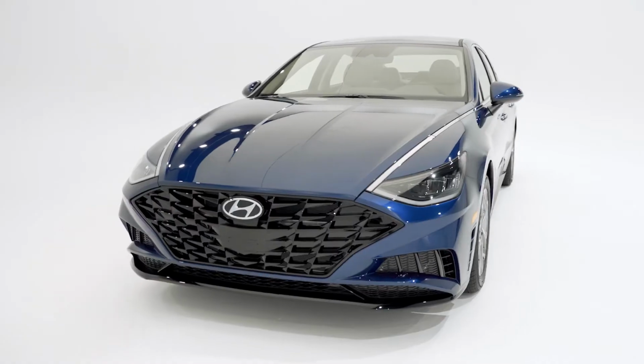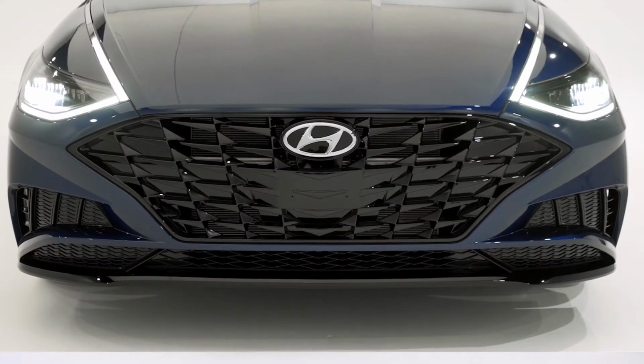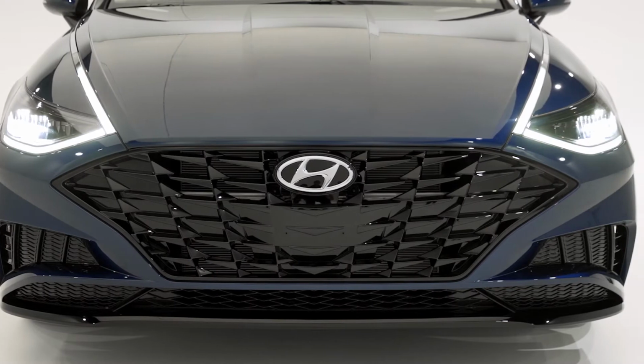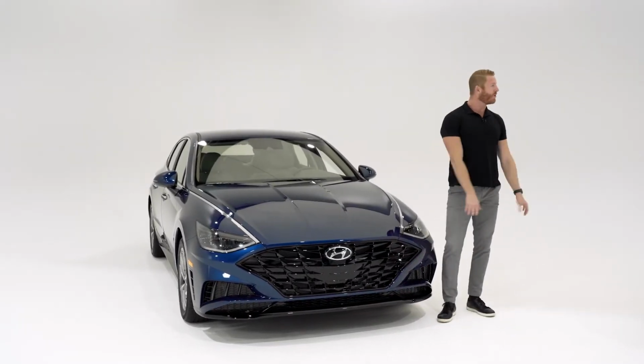Now, you also have this wide black gloss front grille with a real distinctive pattern to it, and I love this. The hood comes all the way up to the front grille with no sheet metal fillers, no seams in between, and then finally these sculpted air vents down below for a really smooth overall look on the front.